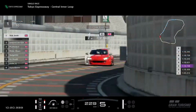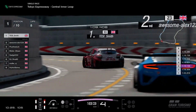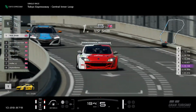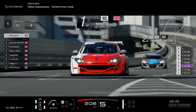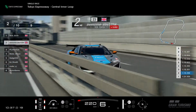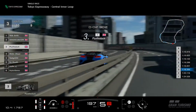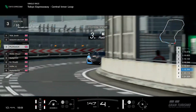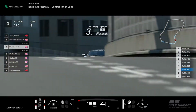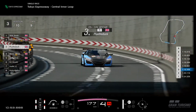Yeah, look at how bad Smitty's tire is compared to Ben. He must be struggling for grip, as we see Drift King Alex just closing in. Flux is staying ahead of Sean. Might not be Flux's best track.